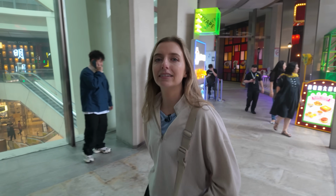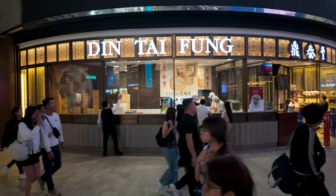Oh, we're back inside. That was just like a little terrace. Din Tai Fung. What's that? That is a dumpling restaurant that there used to be one in Singapore when I used to work as a flight attendant.